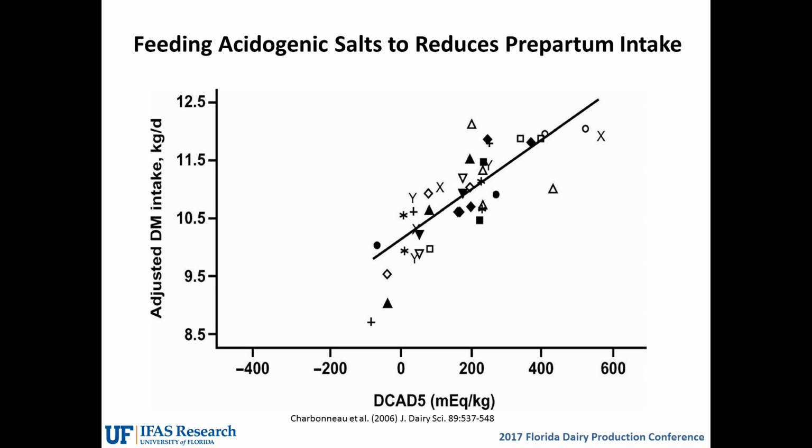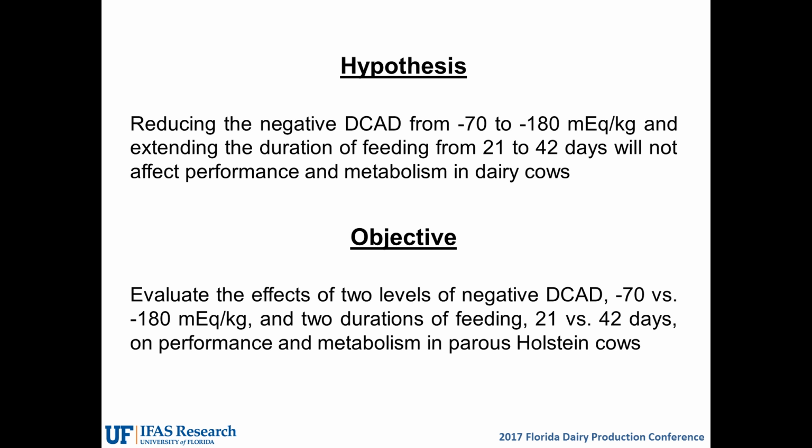So this really led to the treatment design, the project that Dr. Santos proposed a couple years ago, to look at the level of negative DCAD. How severe, how far can we drop the level of DCAD and not have a real negative effect on the cow postpartum? The idea was that within these ranges, you could be in this range right here, and there wasn't going to be much of a severe negative impact.